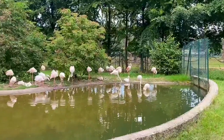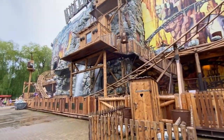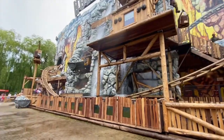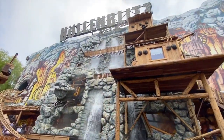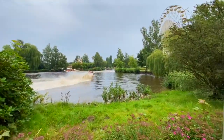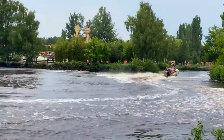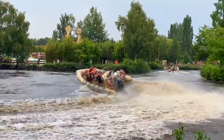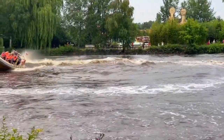And after the safari drive, we decided to spend the time at the amusement park, which is also part of the Serengeti Park. It was amazing. We had so much fun. There were so many kids and the weather was amazing. So yeah, this is definitely a place to visit with your family or alone. It was definitely worth paying a visit, yes.